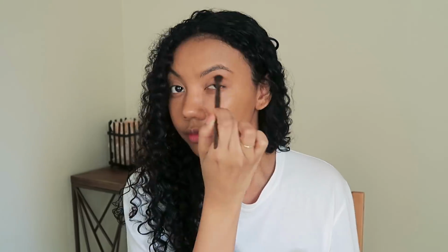To give my eyes a little bit of depth, because I have hooded eyes, I wanna create the illusion of more eyelid space. So I'm going to take this brown color right here and just work that into the crease.